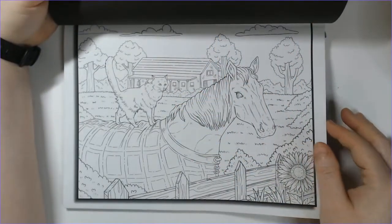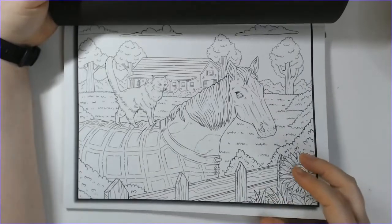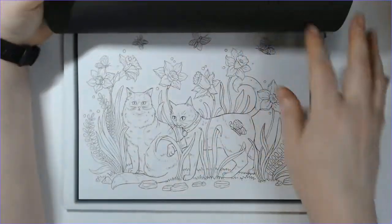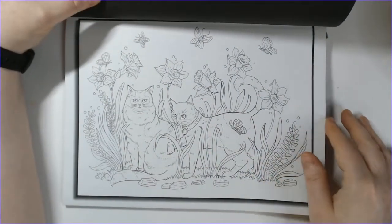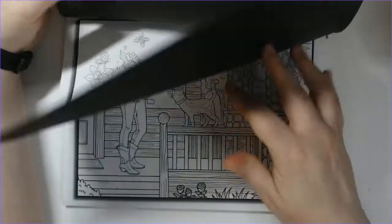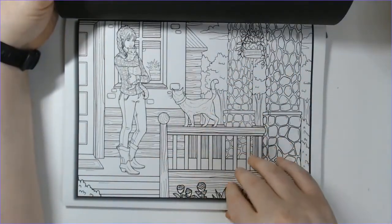Are these all landscape? These might all be landscape, which is also unusual. But for the type of pictures they are, you do have some that don't really have a background to them. Little bit lighter line art in some of these. This one's really cute.